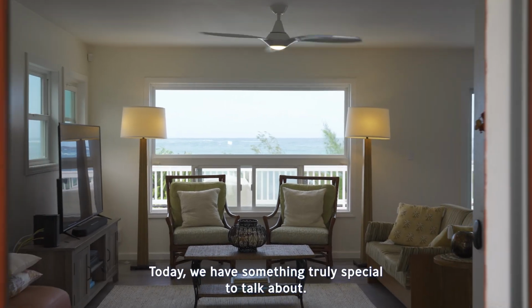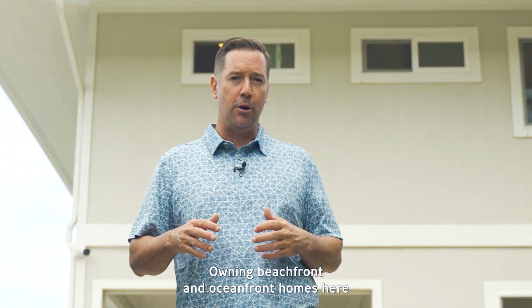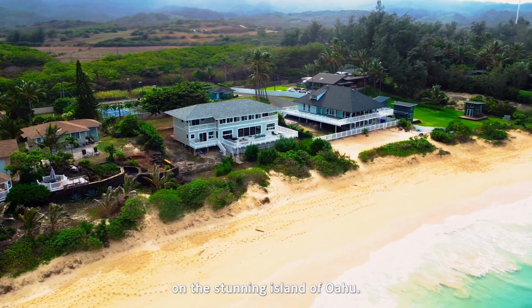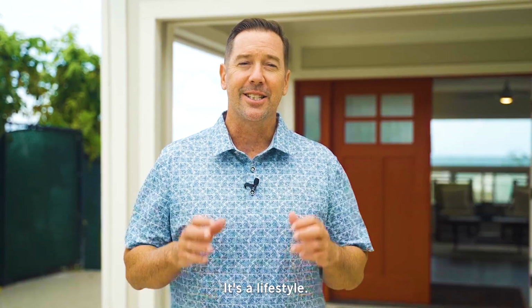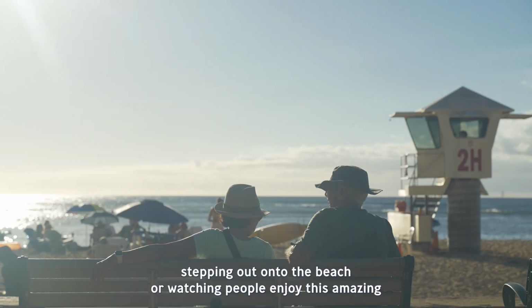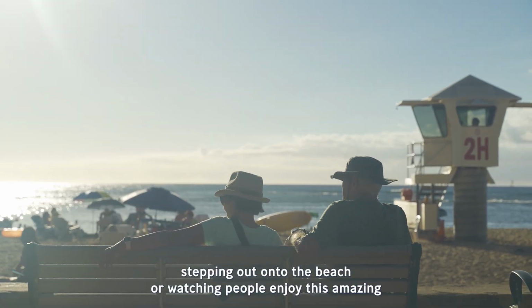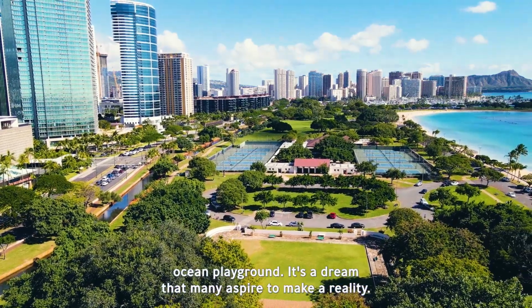Today we have something truly special to talk about, owning beachfront and oceanfront homes here on the stunning island of Oahu. Oahu is not just an island, it's a lifestyle. Imagine waking up to the sound of the waves, stepping out onto the beach, or watching people enjoy this amazing ocean playground. It's a dream that many aspire to make a reality.